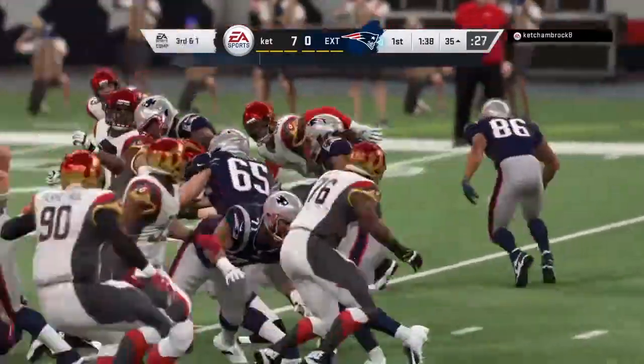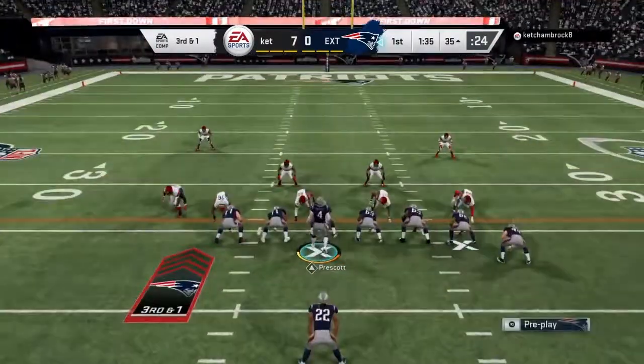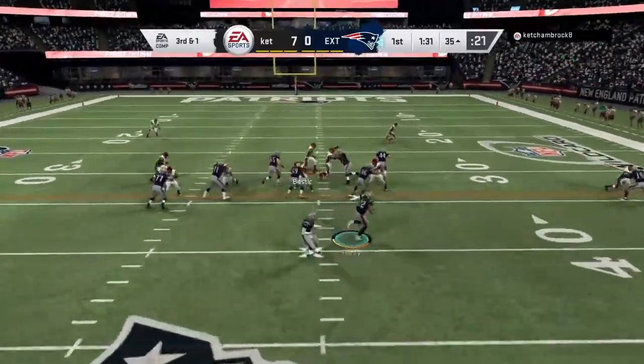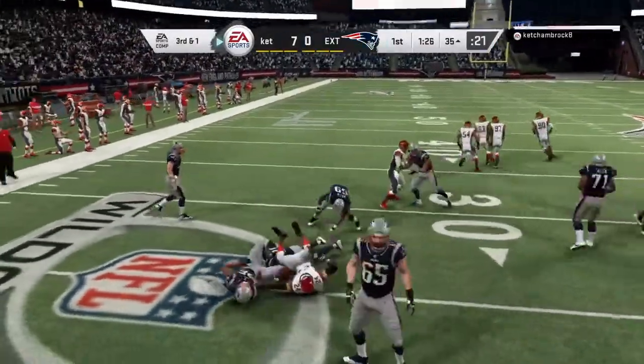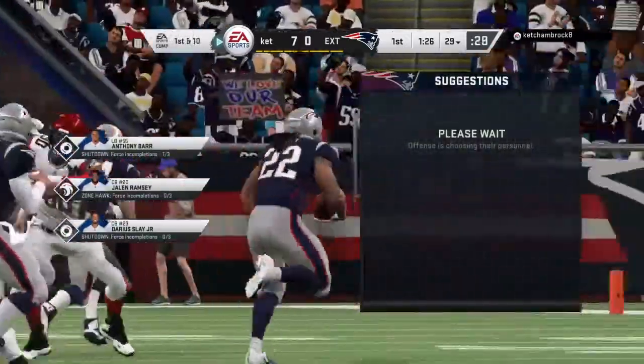A gain of 2, 3rd and 1. Mike Daniels makes the tackle. They'll try to run for the first with Henry. And Henry's hit. He lost the football. And this will be scooped up by the defense. And they will take over at the 29-yard line.